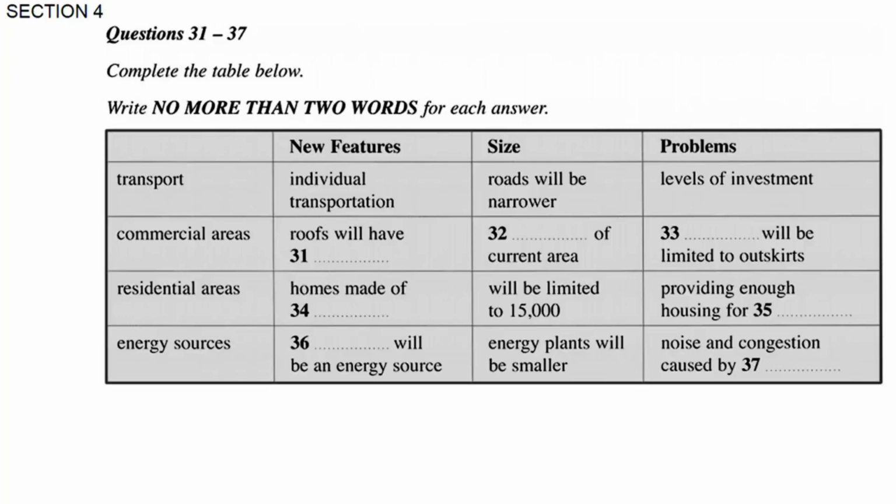Finally, how will these cities live? We know we have limited energy sources, so what will we do? Well, something currently in development, which will be a feature, is that waste is going to become an energy source. For example, to provide gas in homes. Also, as new technology and systems are developed, we will find that energy plants will become smaller.